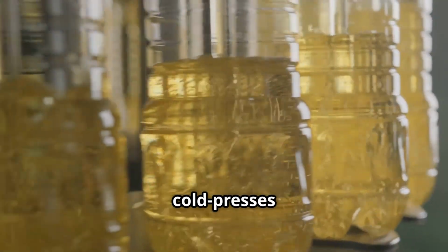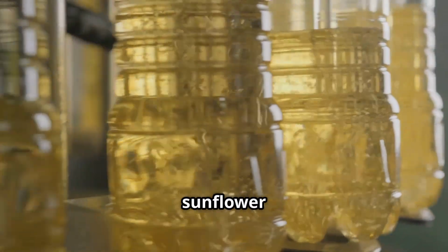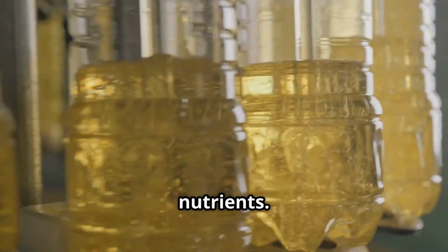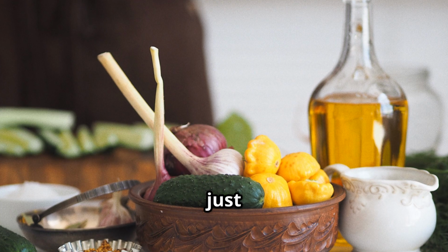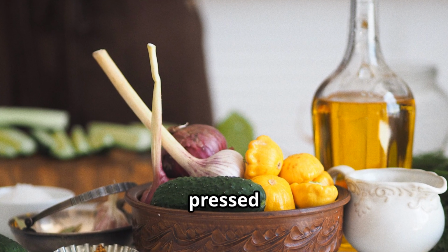This machine cold presses seeds to extract natural oils like soybean, sesame, and sunflower oil. The process is simple, efficient, and retains all the nutrients. It's healthier, it's tastier, and it's way more fun than just buying a bottle at the store. Imagine the satisfaction of using oil you pressed yourself.